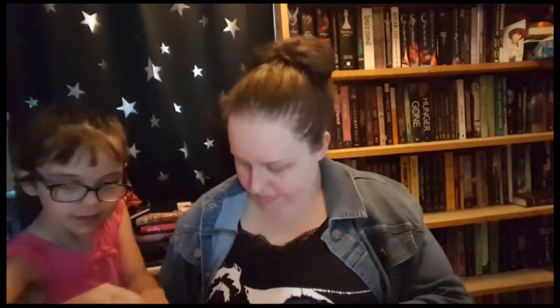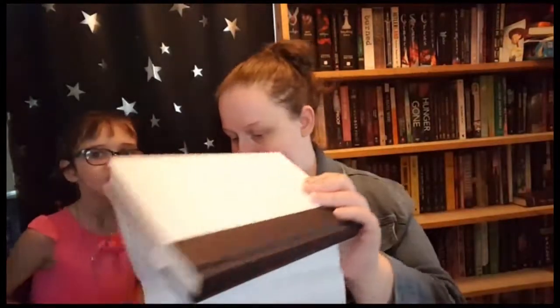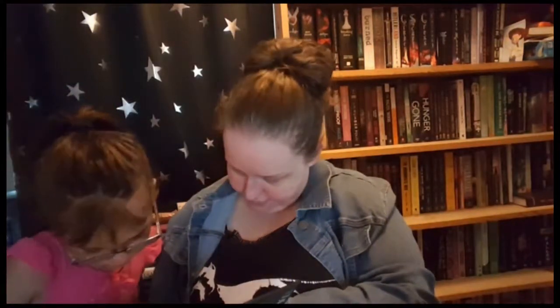I got Tunnel of Bones, and it's signed already. Let's see. Oh, there it is. And it's got a skull embossed on the hardback. See? Right here. See the skull? And the chapters. Here, hold these. And the Sharpie bled through a little bit, but that's okay. I don't care.